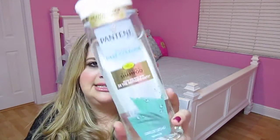It didn't feel like it was too rough on my hair, but it did feel nice and clean, and I just really liked it. It has Mosa mint oil. That's what got me, because I love mint, even though it doesn't really smell that much like mint. I actually don't smell the mint at all. It smells more fruity than it does minty, but I just really liked it. It feels nice and clean, and I wanted to try it, and I loved it.